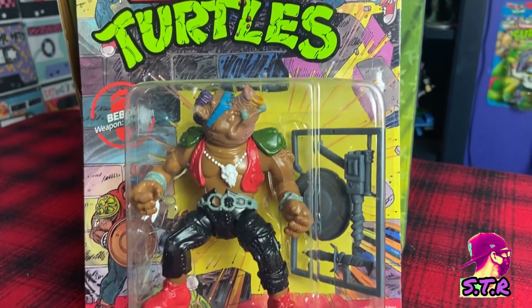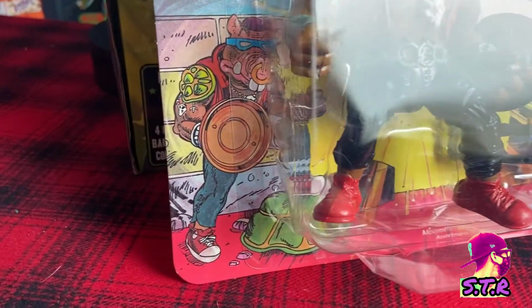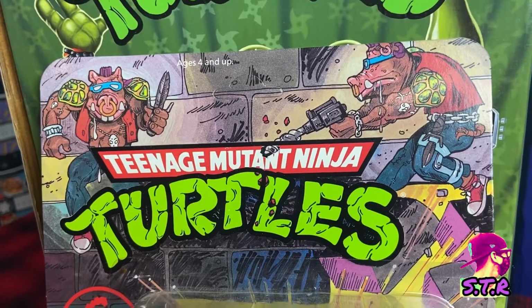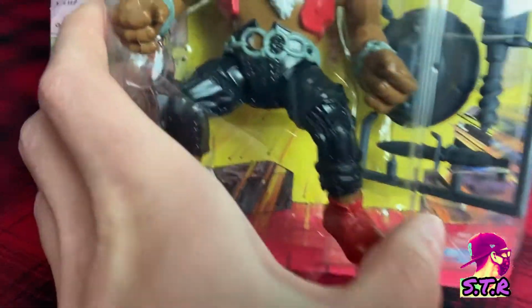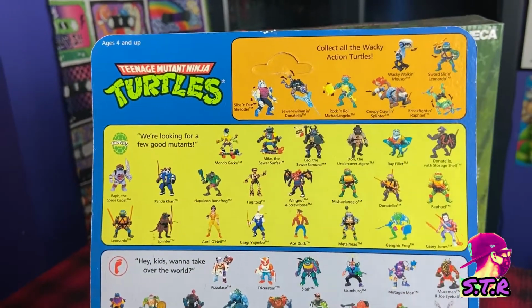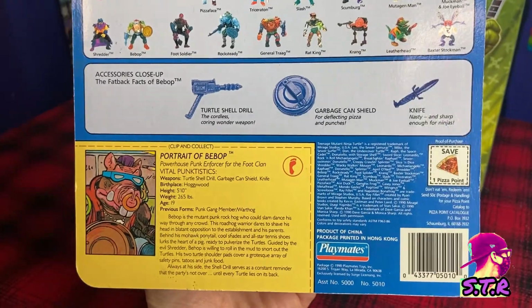And next we got Bebop, who is in fairly decent condition. A little bit of that powdery stuff that comes on the plastic on the weapons, but other than that, the shape's pretty good. I don't really remember where I got this one exactly. I'm pretty sure that it was off of Mercari.